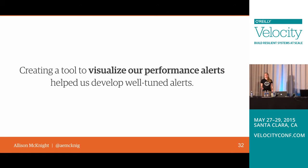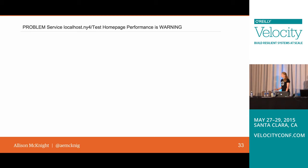So creating this tool to help us visualize our page's performance and the alerts that we were creating helped us create really well-tuned alerts. So we started getting alerts in our inboxes, and we trusted them. Let's take a look at one of those. I get an alert. This is the first thing I see, the subject of the email in my inbox. OK, capitalized letters must be important. It's a problem. It's a warning problem. OK, warning problem. I guess I'll open it.